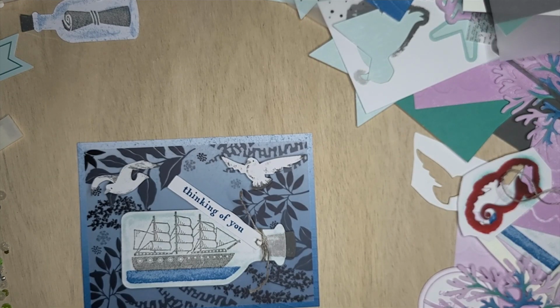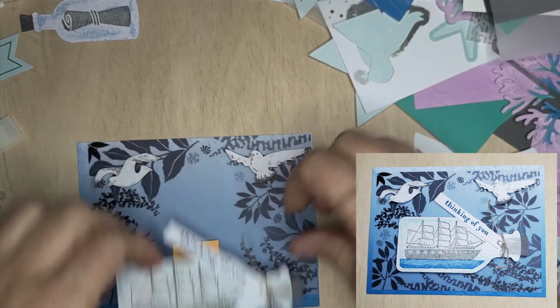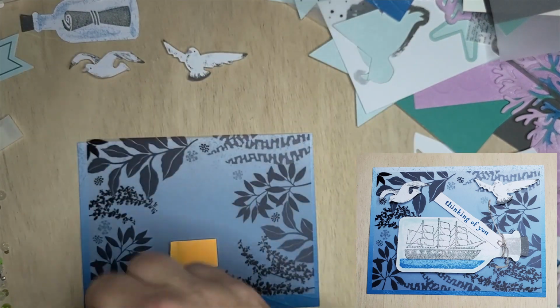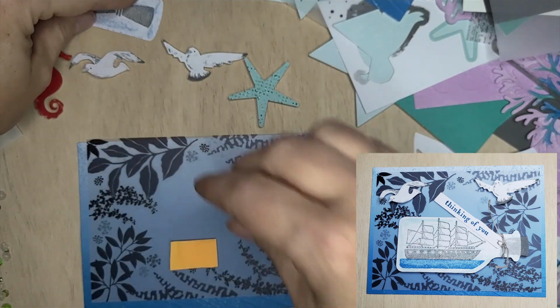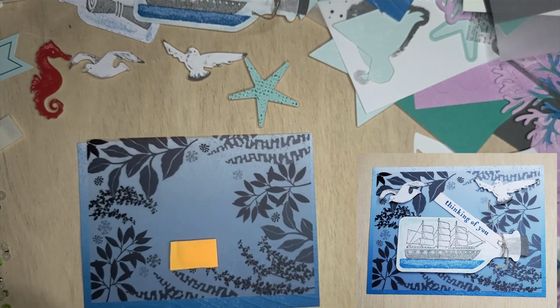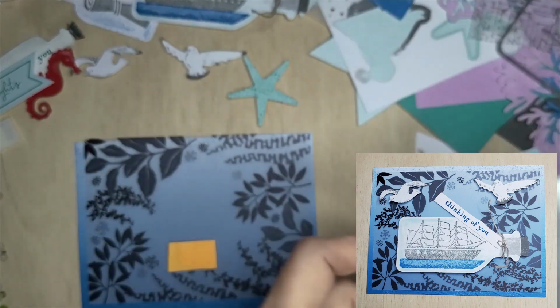Alright, so that completes my final color that I was doing for photography, and now I will share with you guys some of the other colors I was already working on for the earlier photography. So we've got seahorses, seagulls, the message in a bottle, boat in the bottle, and then a sentiment on the bottle, and the thinking of you.